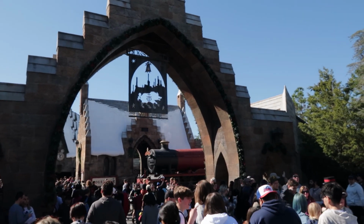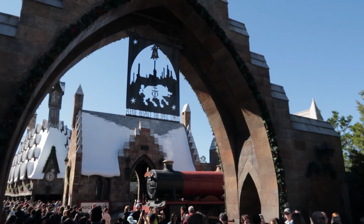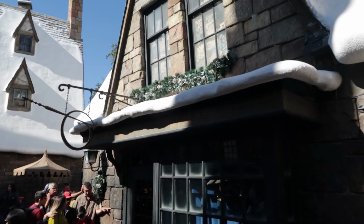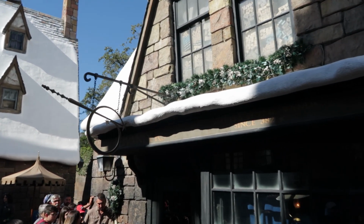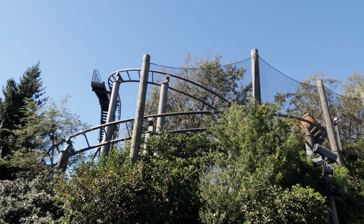There are 2 attractions inside of Hogsmeade I did not mention in the top 6 portion of the video, but we're going to talk about them now. There's Ollivander's Wand Show, which is more fun if you or your kid gets picked by the wand. And then there is Flight of the Hippogriff, which is another little kiddie coaster.